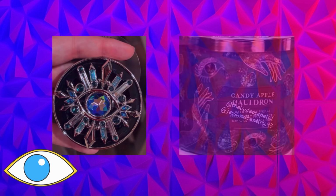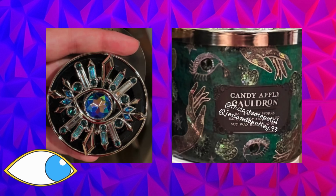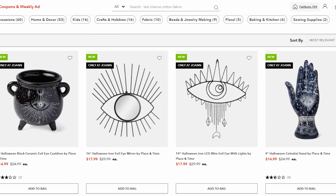Bonus trend, I guess. Over at Bath & Body Works, we haven't had any major product leaks like we did last year, but there have been a few. And the one that stood out the most to me was this glittery evil eye design. I also noticed eyes on this candle. So I checked Joann's inventory as well, and bam, more eyes.